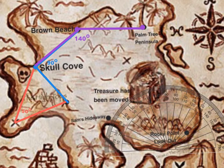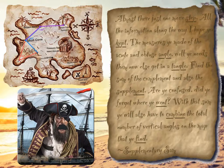All right, where to next now? Almost there, just one more step. All the information along the way I hope you kept. The measures you made of the acute and obtuse angle, well, ye need them now, else get in a tangle. Find the sum of the complement and also the supplement. Are you confused? Did ye forget where ye went? With that sum, you will also have to combine the total number of vertical angles on the map that ye find.